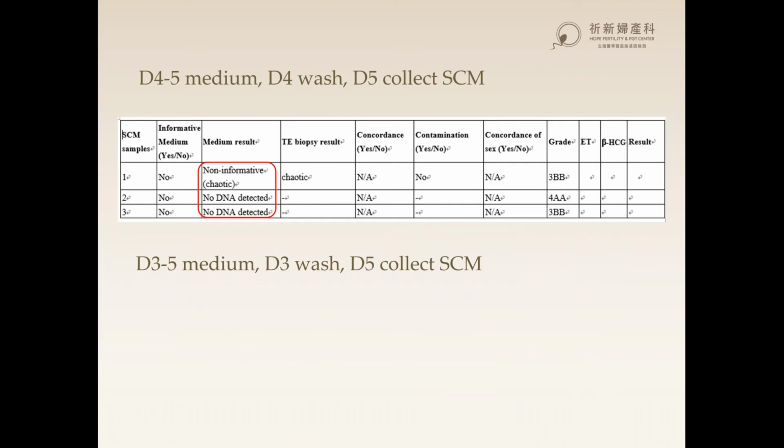With a similar method of washing and collecting medium, we tried to wash on day 4 and collect sperm culture medium on day 5 when biopsy was done. 2 of the 3 samples had no DNA detected by PGT-A. The third sample had non-informative data. The 24-hour culture medium was not suitable for this platform.